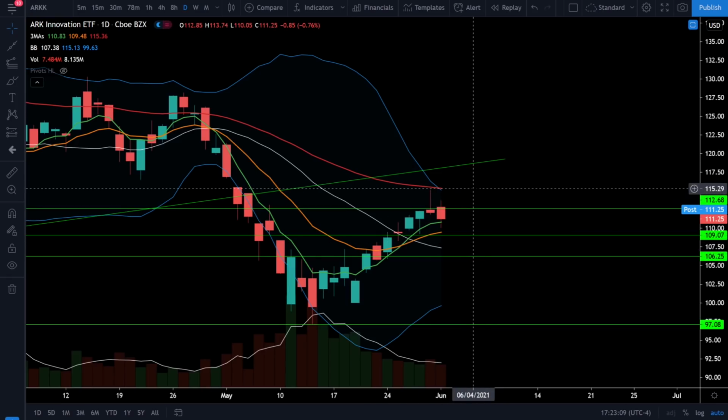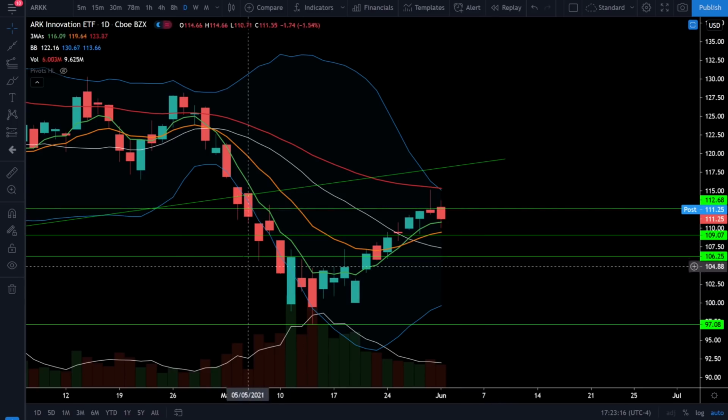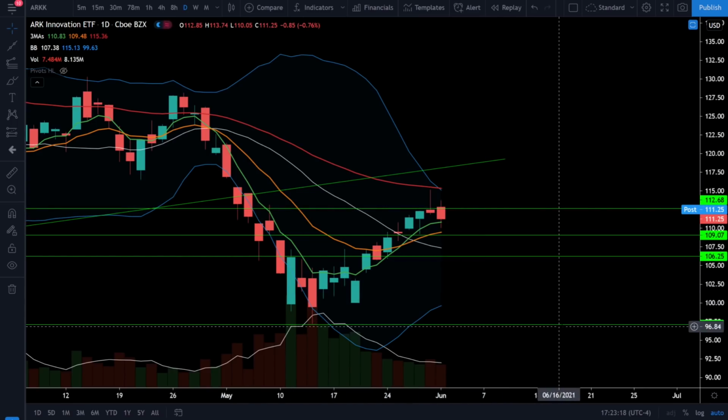If Arkk can't close above the 50 EMA for a few days in a row, it's still going to be in a bear market, and it's just forming a lower high after a lower low, and it's just going to continue down for another leg lower. So don't get caught in this trap, and if you're trying to go long on Arkk, you have to be patient and you have to wait for the right setup.